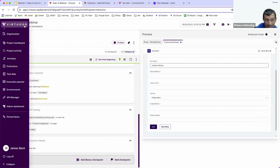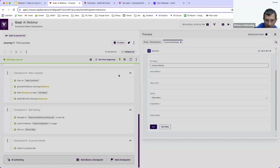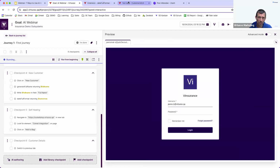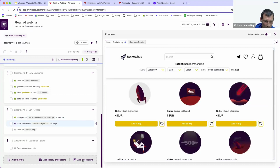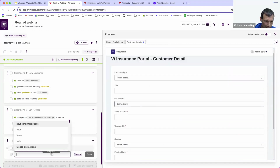Now what I could do is go back into my test. I could assign the test data table, and I could save that, and I'll just rerun this so it picks up the data. Now, when that's just run through, I'm going to be able to use the test data I've generated. Because I've created 5 scenarios, I'm going to be able to run the same test 5 different times using 5 different data sets. So very useful when you get into data-driven testing of end-to-end business systems. So we'll wait for it to jump back through to the customer details, and we'll start writing our test steps, using the test data we've just had AI generate for us to drive that.